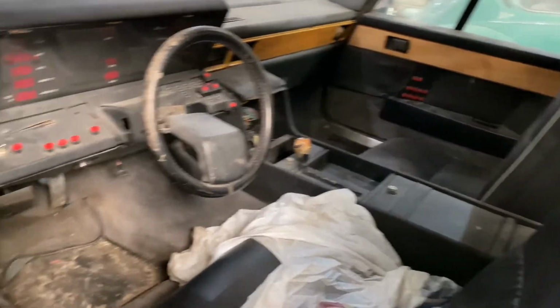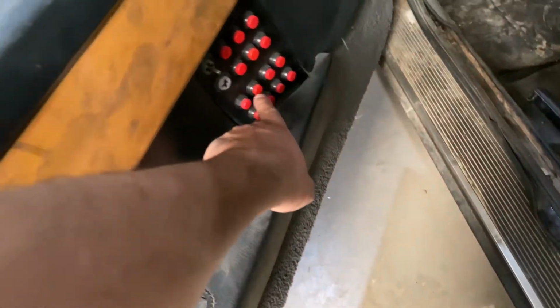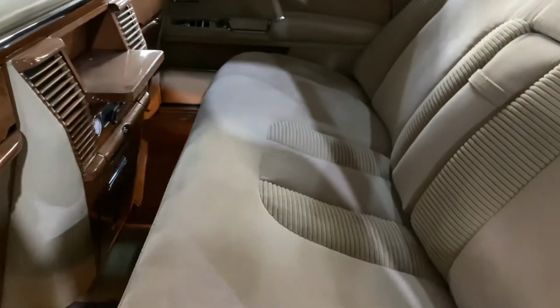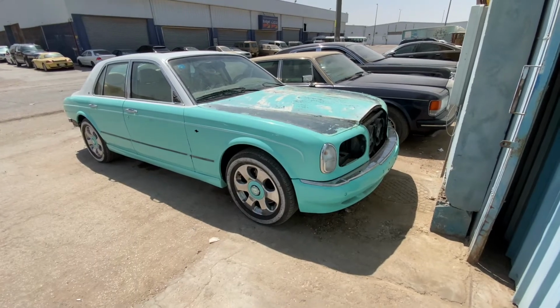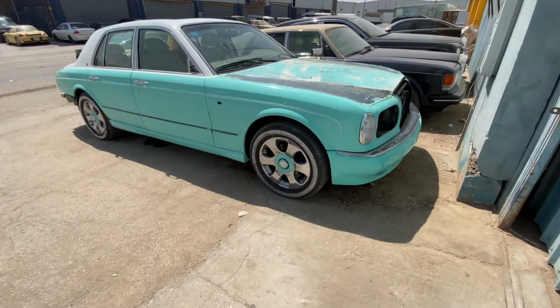In this episode, we find Sheikh Bond's Aston Martin. We find a Mercedes Pullman, but only for short people. And we find possibly the worst Bentley Arnage in the world.